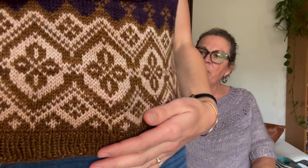There it is. Navelli. Yeah. Thanks, Mama. You're welcome. But could I wear that over a color work jumper? Yes, for sure. Well, that's the issue. I don't have a jumper. So, I need to find a jumper.